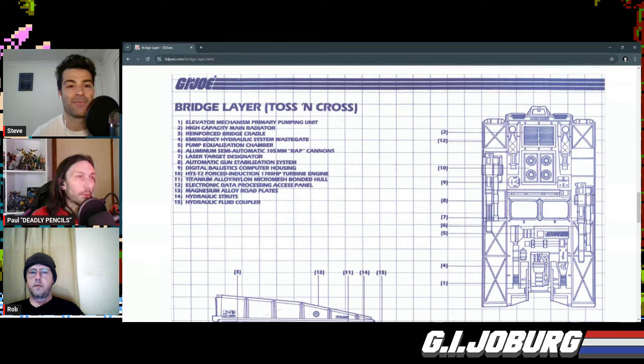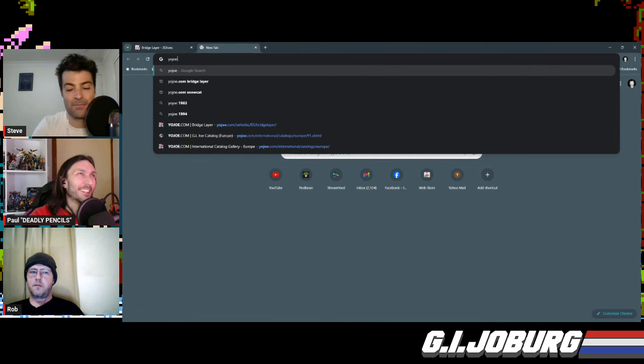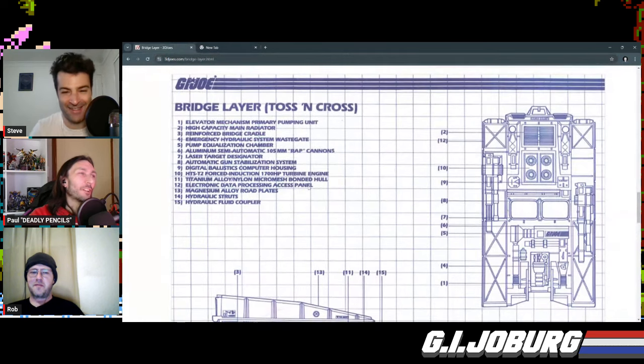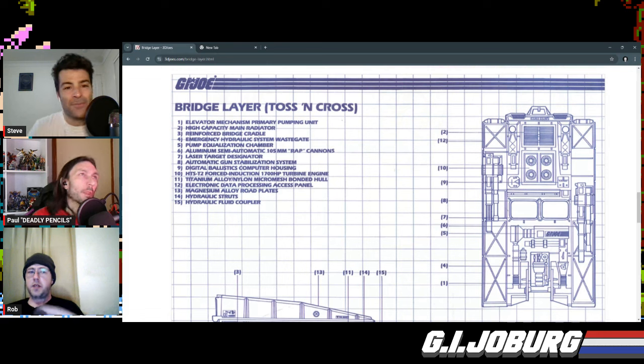So the one thing that is actually quite notable about the blueprints is how modest they are. You know, we've got features like elevator mechanism, high capacity main radiator. Then we've got titanium alloy, nylon, micro mesh, bonded hull. These are very modest stats. It's not like it can go from 0 to 5,000 in like 2 seconds. Yeah, and it's very realistic. This is very grounded. It makes you feel like this is a real thing.